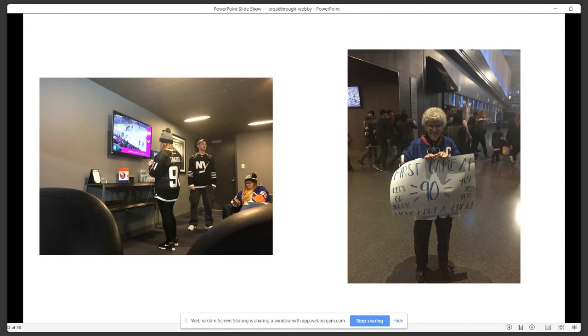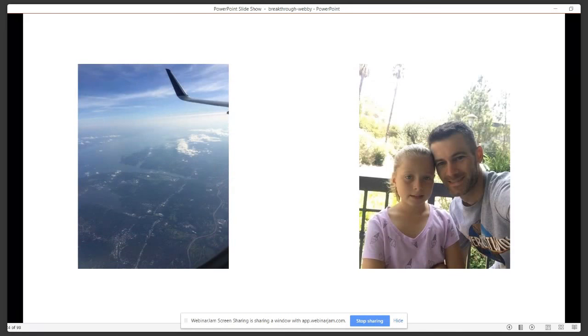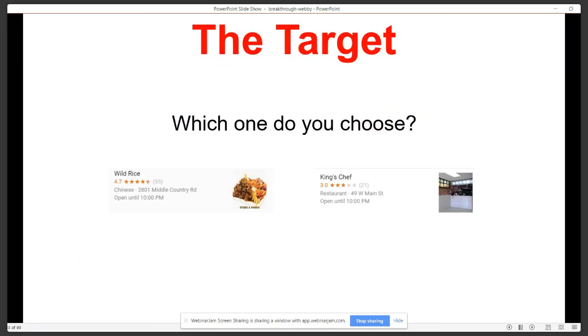There's my aunt again. She literally just left like 20 minutes before we started this. She was here for Mother's Day. That was her first Islander game. We took her to the Barclays Center. That's us in our suite there, me and my sisters. We took her to her first Islander game. She was 90 years old. First game she ever went to. And she actually just went to one of my games on, I think it was Friday night or Saturday night, for the first time ever as well. That's me and my daughter in our apartment in LA, and then that's us flying somewhere. And we're actually going back there pretty soon, a couple weeks.